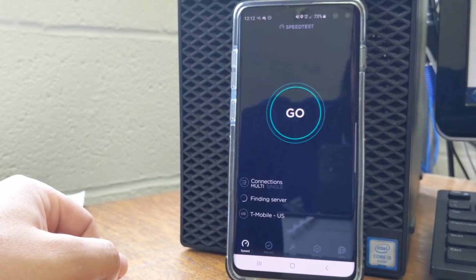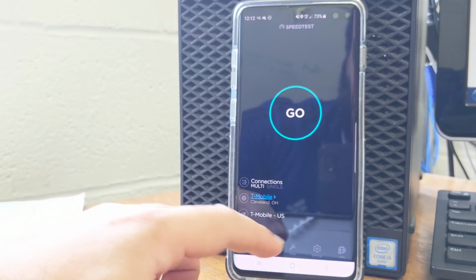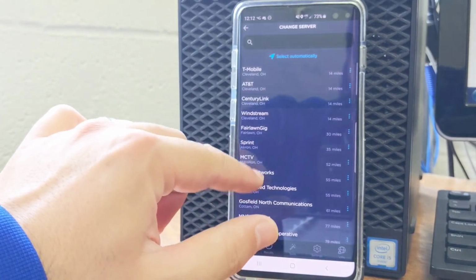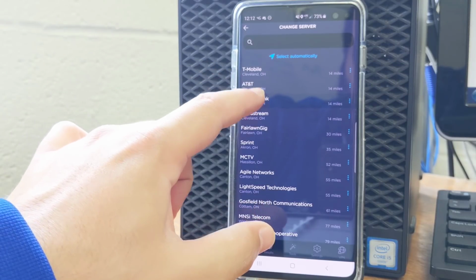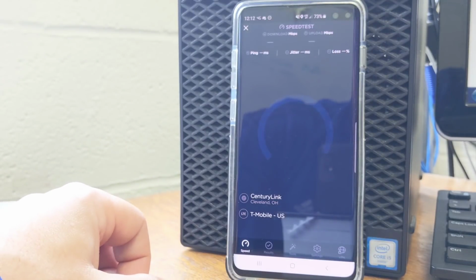Alright, so this is the T-Mobile network. You guys can see it there at the bottom. It's lunchtime. I'm going to run the first test. We are connected to T-Mobile USA. I'm going to change this to the closest one. Well, I guess we'll do a shared one here. Let's do CenturyLink, because I'm going to do the same thing with my Verizon line as well. See what type of speeds we get here.